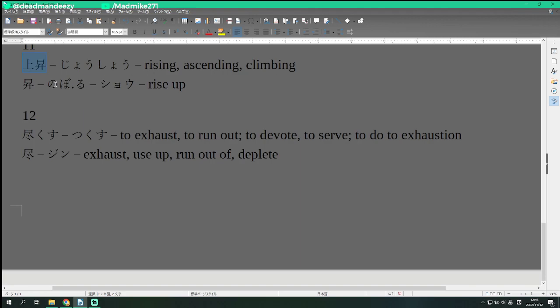Shō is our new kanji, noboru, which is to climb up, with our radicals for to measure underneath the sun. And I'm sure this happened a lot back in the old days when you didn't really have clocks, so you kind of had to measure what time it was based on how far the sun had risen up over the earth. So you're measuring the amount that the sun has risen up. Noboru, or shō, is to rise up.